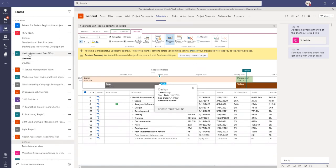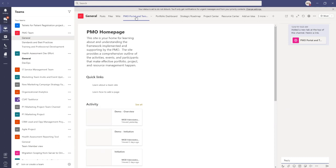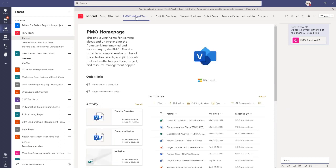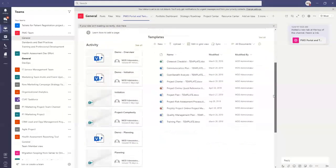If we kind of take it to a higher level of what maybe someone in the PMO would see or a portfolio manager, we come up to the PMO team and we go to the channel called General. And this is where we can get access to different components that we might want at a PMO level. Now, one of those might be our PMO portal. This is going to store all the artifacts and process and assets we have as an organization, but now I can make it quickly and easily accessible to users.